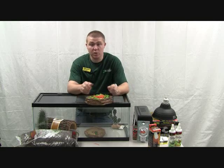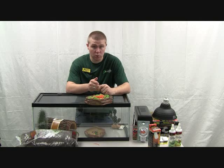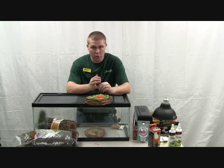The best type of leafy greens are natural. You can go with dandelion greens, endive, Japanese spring mix greens. Those are all very good for them, as well as a good quality tortoise food, a dry tortoise food, something like that, mixed in with it is always good.